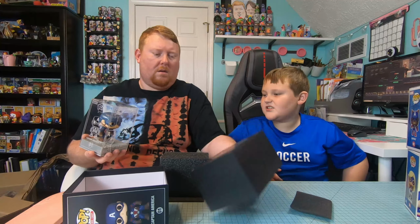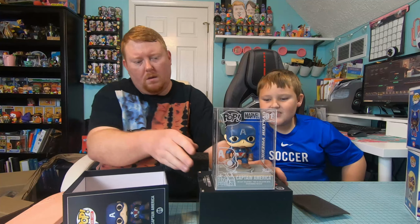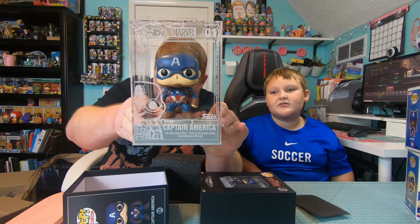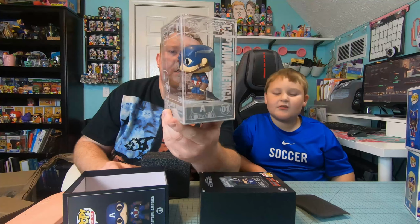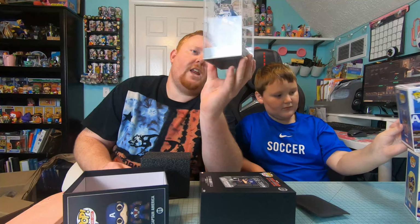So that's what's inside? Yep. So here's what is inside Funko Pops like all these others. Yeah, so there's the die-cast Captain America with the printed box. What are inside Funko Pops? This is really neat. It's a really neat idea.